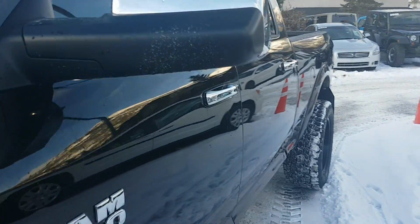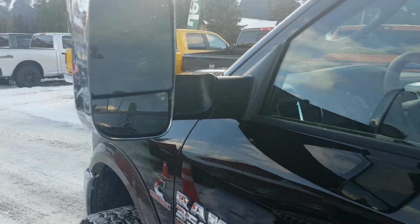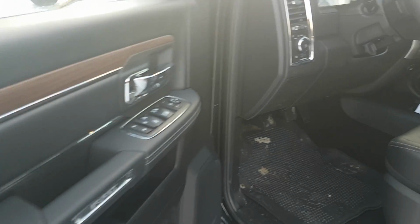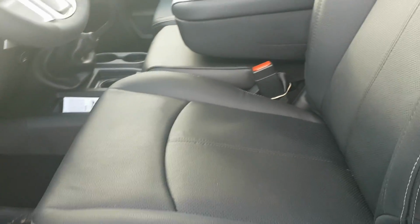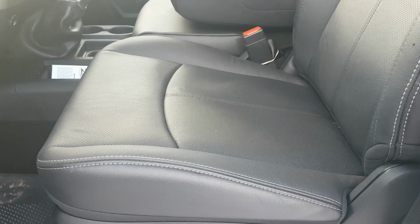So the mirrors swing both ways, and they do swing out as well. In the event of doing some towing, you get some better visibility there as well. So we have memory seating, power seats of course, heated seats, cooled seats, and again these are the new revised seats for 2018. You can tell they are the new style because they have the stitching in the center, which just helps for wear, and they are quite a bit more comfortable actually.